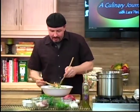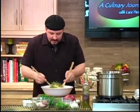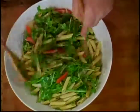Now, you saw what I did with the tomatoes. I julienned them. I took the insides out and I julienned them, so they all look the same shape as the pasta. And that's the coolest thing. Makes it easier to eat that way, too.